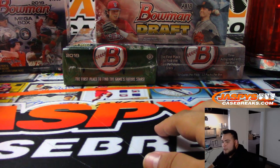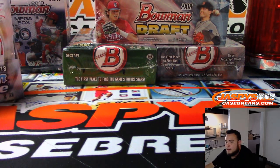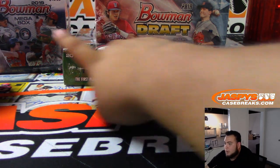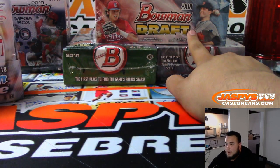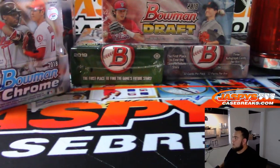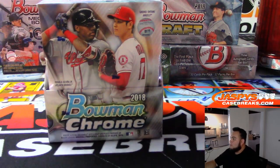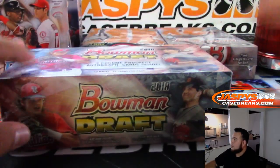All right, so here you go. Here are the five boxes. Let me just quickly list them again to make sure that these are the five that were left back there. So 2019 Bowman HTA, yes. 2019 Bowman Mega Box, yes. 2018 HTA Bowman, yes. Bowman Draft, yes. Bowman Chrome Hobby, yes. There you go. All right, we'll go with some of the bigger boxes. Bowman Draft.